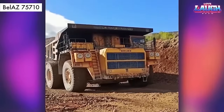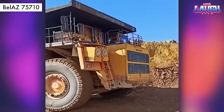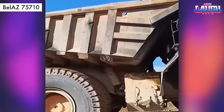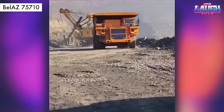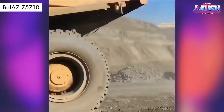This Belaz is a giant among heavy machinery, known for its massive size and impressive power. It is the largest dump truck in the world, measuring over 20 meters in length and weighing a staggering 450 metric tons when empty. The Belaz is a true testament to the incredible feats of engineering that modern heavy machinery can achieve.